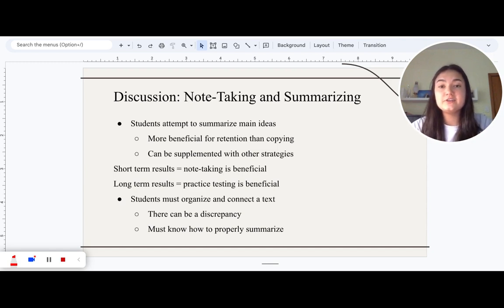The results showed that in the short term, students who used summarization and note-taking as a strategy achieved the best results. However, once the time frame between the learning and the testing was increased, practice testing as a strategy achieved higher results than note-taking. In an extension of this study, practice testing was paired with other study techniques. The study demonstrated that practice testing in combination with note-taking was more beneficial than practice testing combined with rereading. While note-taking by itself is not an extremely effective strategy, when compared with active recall strategies such as practice testing, summaries may prove to be a useful learning tool.